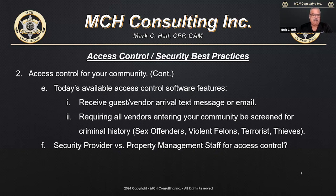Okay, so I've been seeing this lately where, in order to try and save money, some communities are trying to staff a gatehouse or a front desk or things of that nature with property management staff versus having a security provider come in. When it comes to a gatehouse out front, I don't recommend that it be staffed by someone. It needs to be staffed by either someone who's doing your in-house security or access control.